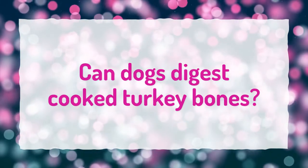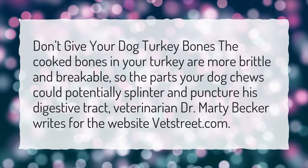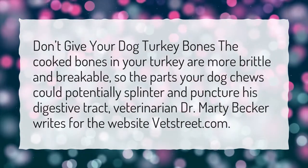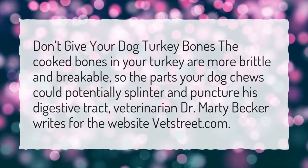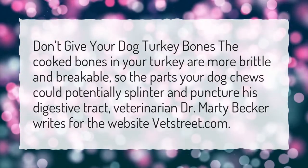Can dogs digest cooked turkey bones? Don't give your dog turkey bones. The cooked bones in your turkey are more brittle and breakable, so the parts your dog chews could potentially splinter and puncture his digestive tract. Veterinarian Dr. Marty Becker writes for the website vetstreet.com.